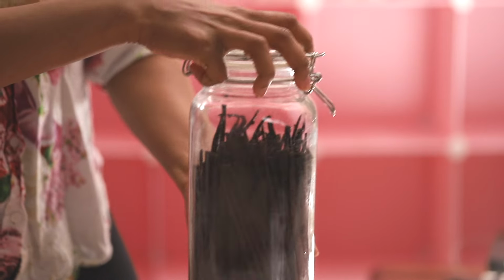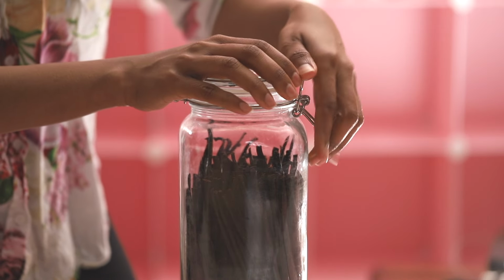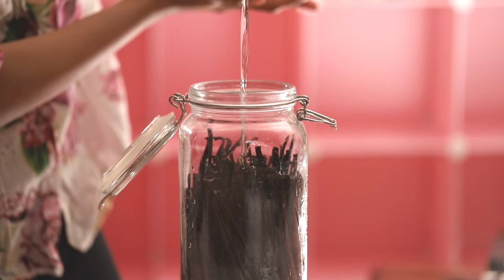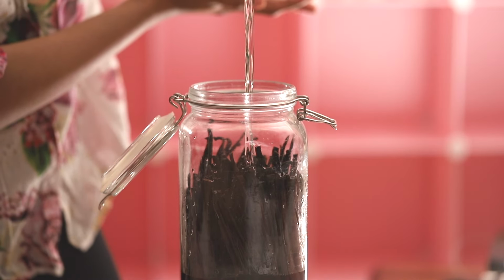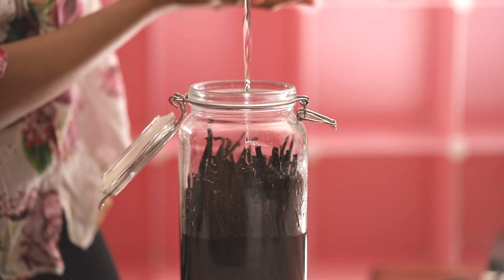Alright, the moment you've been waiting for. Let's finally make the vanilla extract. I recommend using a glass bottle or jar so the extract is well preserved during the process. Plastic won't work because it's very porous, and the extract will slowly lose its strength over time because it has a low oxygen barrier. You'll also need a scale.